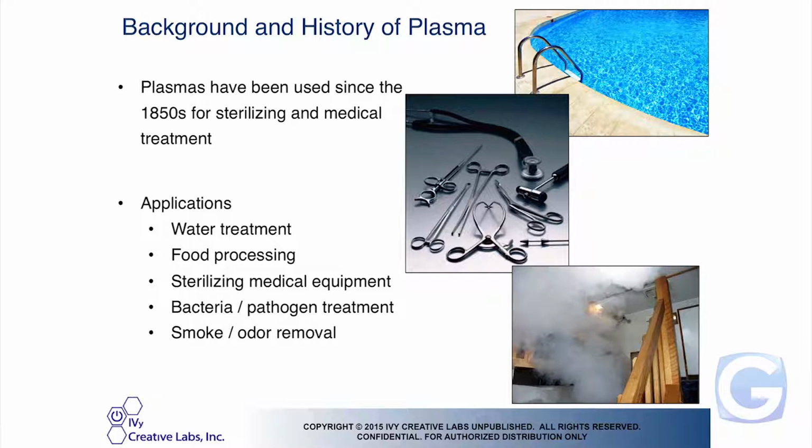Sterilizing medical equipment, this is a big field that we're going to go after. Bacteria pathogen treatment, that's one of the biggest issues in the world right now, especially with the Ebola scare, everything. You know, you don't know where your kids are going to be every day at school. You don't know who else, what other family, their kids come in and bring something at home.